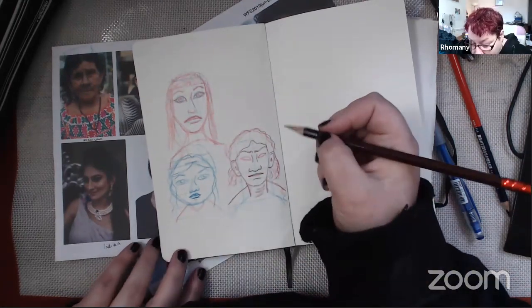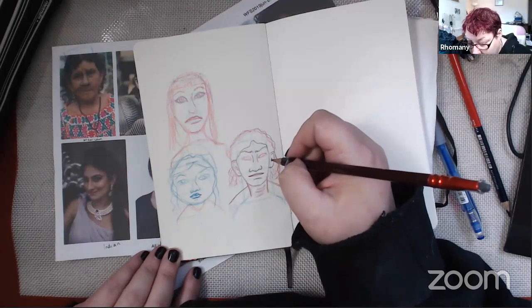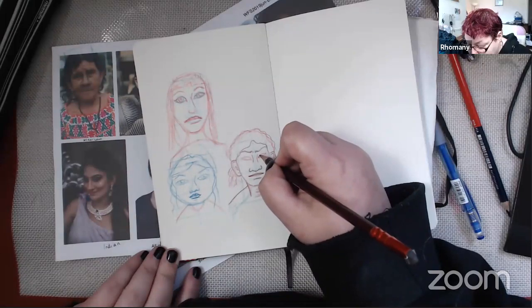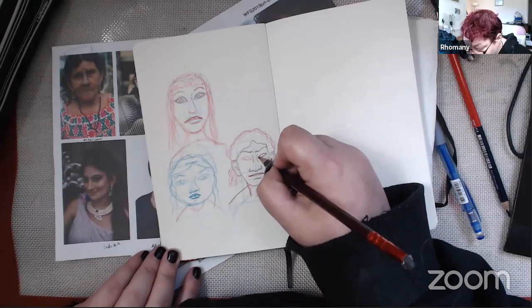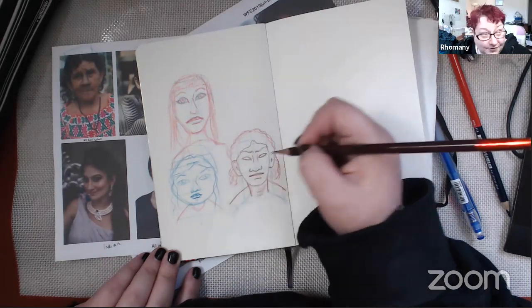So I'm going to go in and draw her eyes again now. So I've got the very basic shape. And what you'll find is the actual eye shape itself is not wrinkled. It's the skin around the eye shape that's wrinkled.